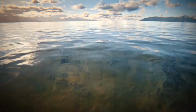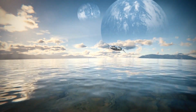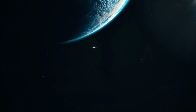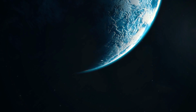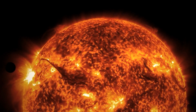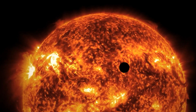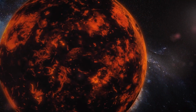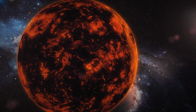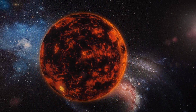At the same time, it's still unclear if Gliese 832c is similar to Earth. It probably has a much thicker atmosphere that creates a runaway greenhouse effect. This phenomenon occurs when a planet absorbs more heat from its host star than it can release back into space. This means that, unfortunately, Gliese 832c is more likely to resemble scorching hot Venus rather than relatively cool Earth.